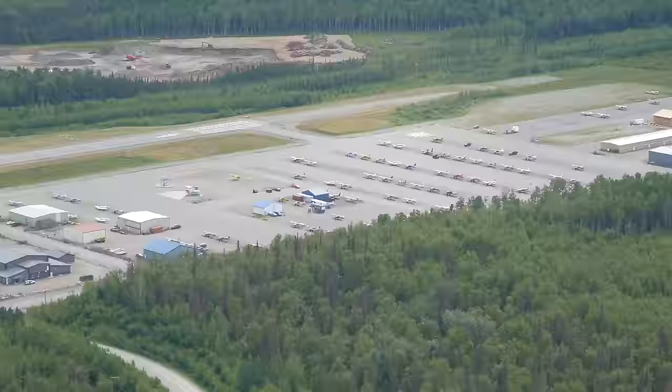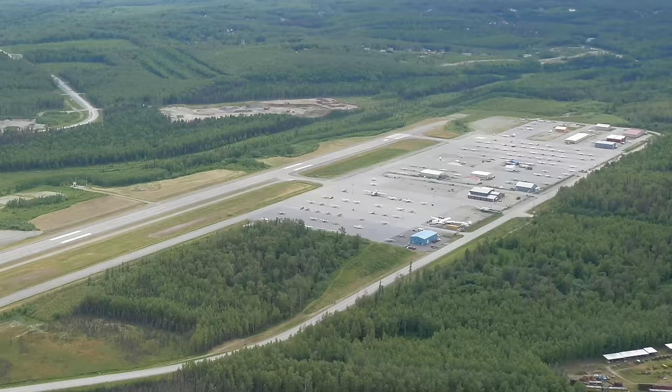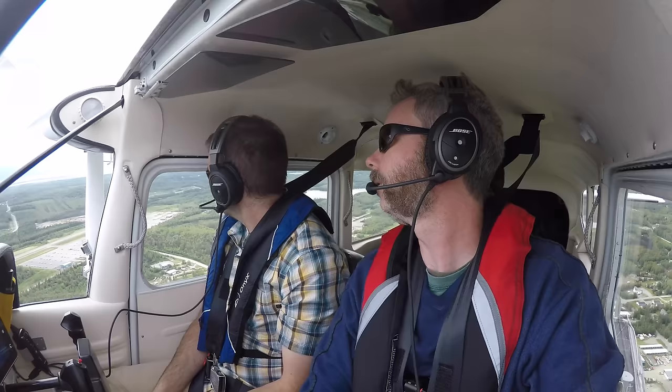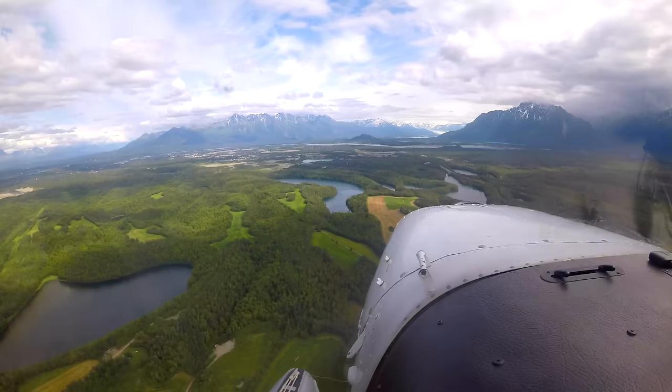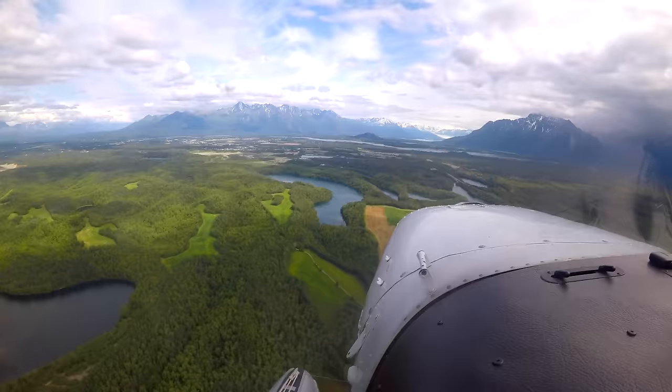Wasilla traffic, we're two to the north, eastbound at 1,300, crossing over the numbers, 22 Wasilla. So we've got an airport right off our right, beautiful downtown Wasilla International. Wow, am I already starting to see a glacier out there? That's a glacier. Wow, that's cool.